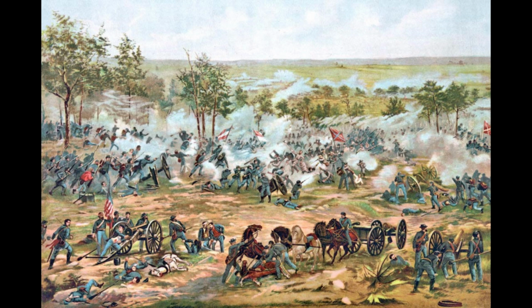Man. Trimble's division of 2 brigades followed Pettigrew's, but made poor progress. Confusing orders from Trimble caused Lane to send only 3.5 of his North Carolina regiments forward. 3.5? Right. Renewed fire from the 8th Ohio and onslaught of Hayes' riflemen prevented most of these men from getting past the Emmitsburg Road. If you guys ever watched the movie Gettysburg, they do this one in depth. Right. It's crazy.